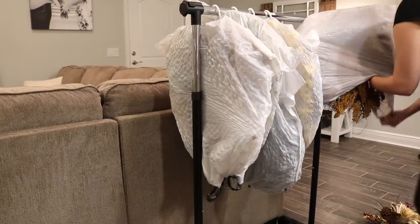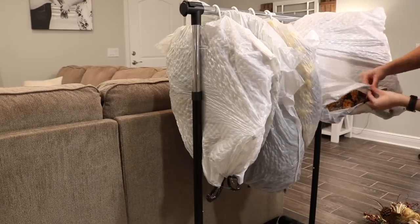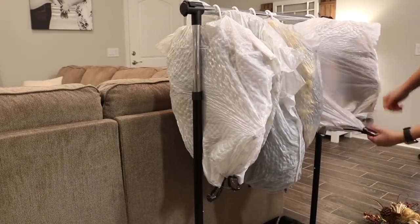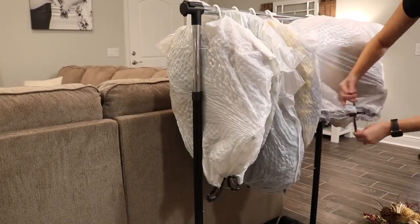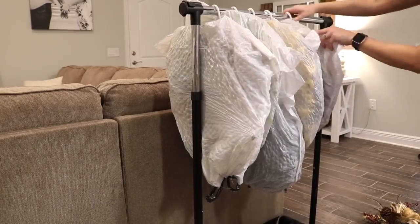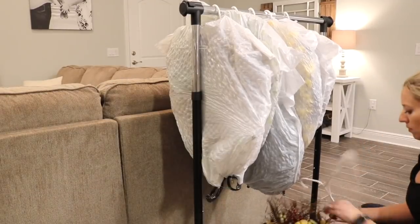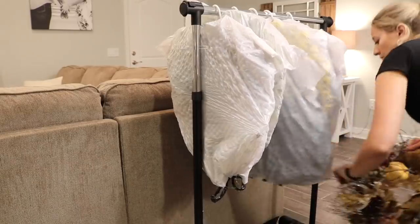Now, one thing to keep in mind is that any wreaths with twigs on them are a little trickier to get into the garbage bags. So if you want, I would suggest maybe going up a size in garbage bags for these. These are just ones that I already had in my house. So it just takes a little bit of extra time and patience to get those twigs in nice and carefully, but it definitely is doable.